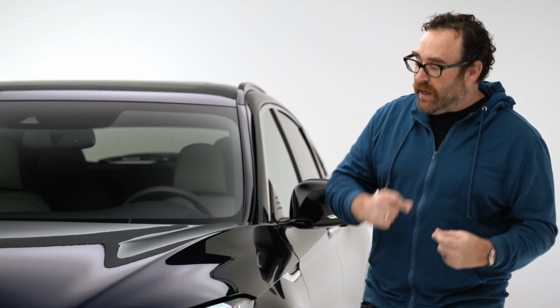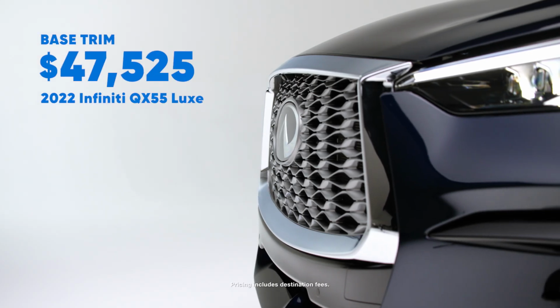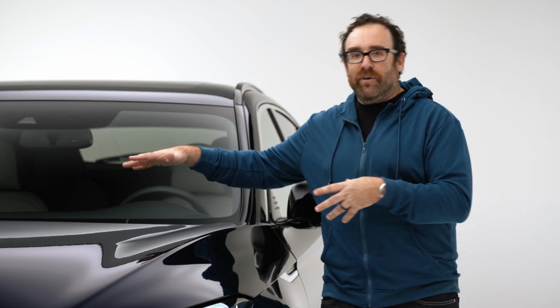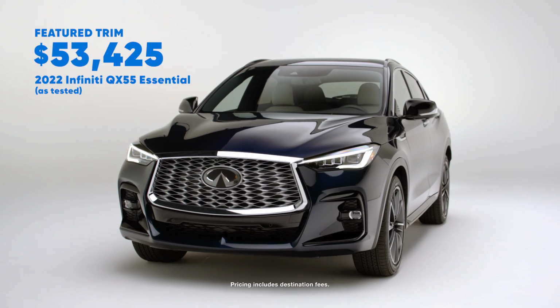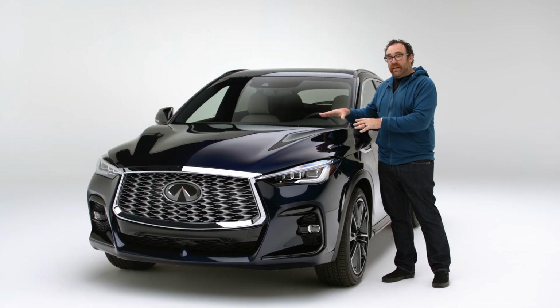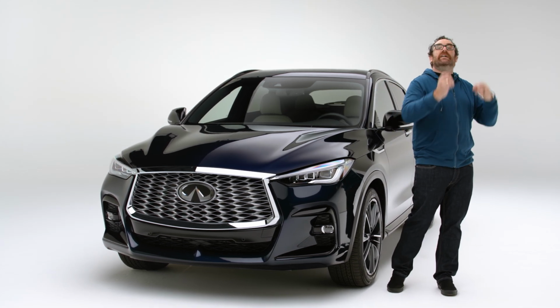How much? All right, you can get into the base Luxe Infiniti QX55 for $47,500. Well, what about one that has many more options, like this Essential QX55 that we're talking about today? This one is a bit over $53,000. So what's interesting is from the base car to a much better equipped car, it's not a huge swing, right? $47 some odd thousand to $53 some odd thousand. What about the competition? Well, the Japanese Infiniti here costs less than its 3 German rivals, and it costs more than its lone South Korean competition. That is, of course, the Genesis GV70. So we can say that in its segment, it is something of a good value.